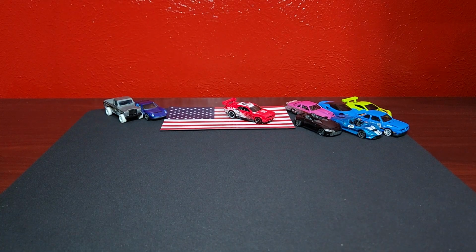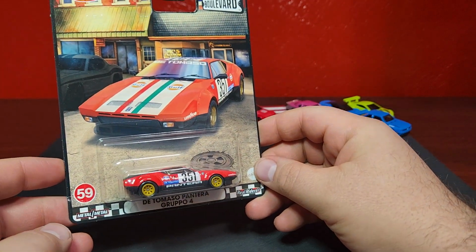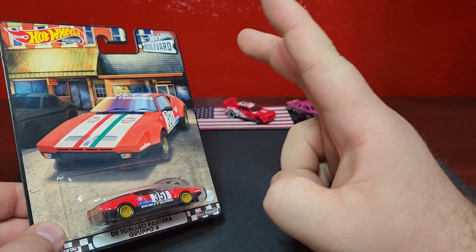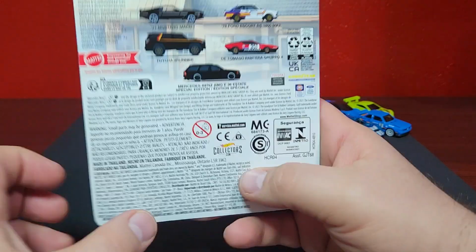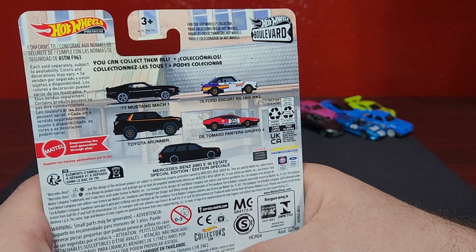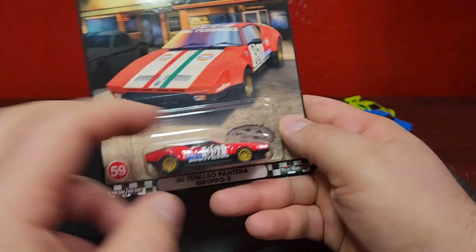Now, I got a whole slew of premium Hot Wheels, and I was going to do a video for these, but I figured it'd be easier to just throw them in here. I did finally finish this set of Boulevard. This was the current set of Boulevard. There's now another set popping up. Of course, this is the mix with the Mercedes wagon and the 4Runner. So I finally was able to complete this set.